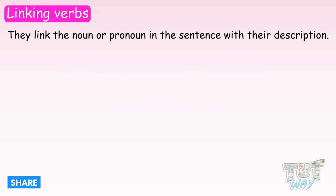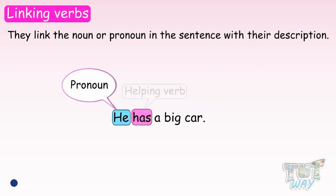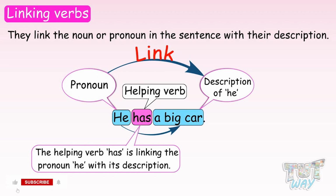Let's learn another example. He has a big car. Here, he is a pronoun. Has is a helping verb. A big car is a description of the pronoun. The helping verb has is linking the pronoun he with its description. So kids, helping verbs link the noun or pronoun with its description.